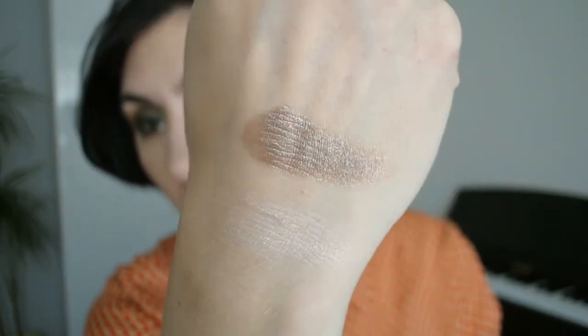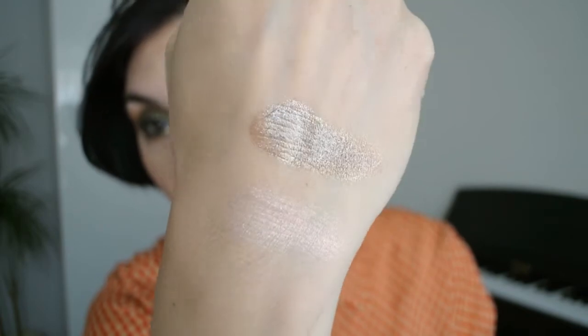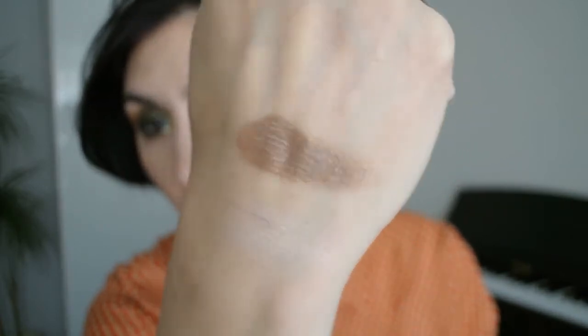Oh my god. Can you see this blue duochrome? So gorgeous and so metallic and so reflective. I highly recommend this one as well, especially if you want a little bit of a neutral with a twist.